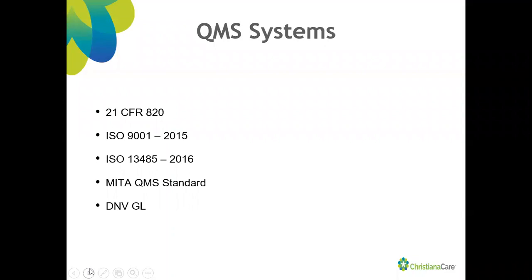So the MITA QMS standard is called NEMA MITA 2. It's a requirement for servicing of medical imaging equipment, not all of medical equipment. So it's kind of a really focused thing. And they describe the minimum quality management standards required for servicing of medical imaging devices to ensure a return to safe and effective condition for its intended use.